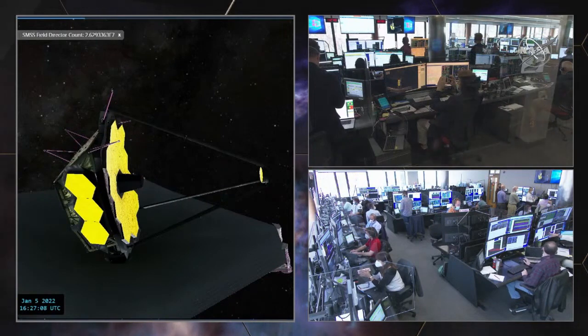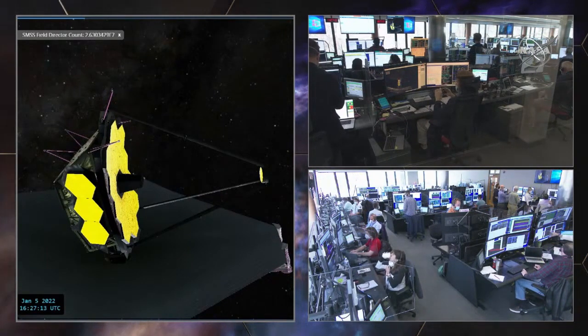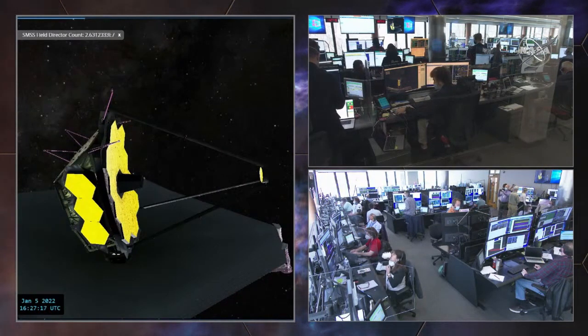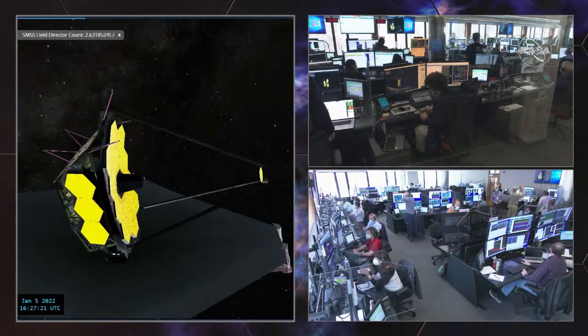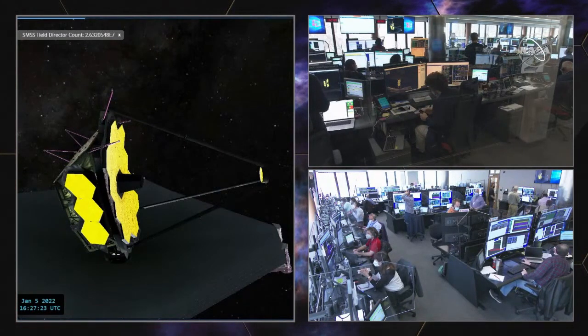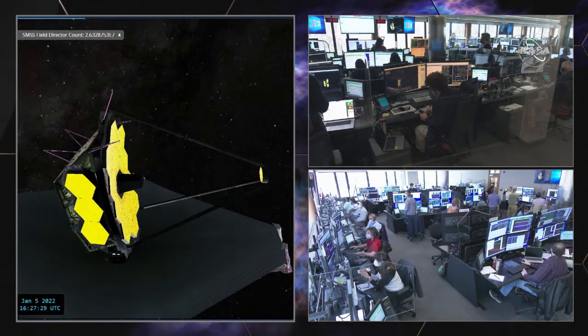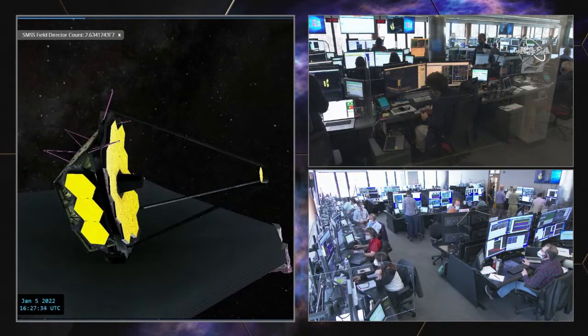And we have deployed into the hard stops. So we'll move into capturing the latches and then recentering. All right, as you heard, that went completely into the hard stop. And they'll take a little bit of time to take a look at their telemetry, put the motor into a standby mode, and then move into the latching sequences.